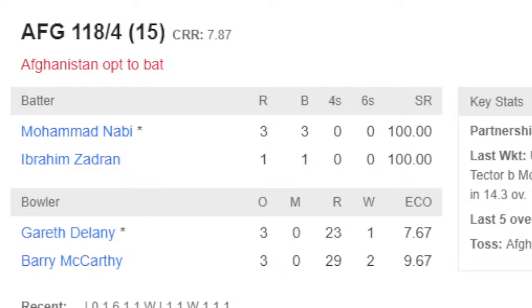Off a tick outside edge, and it's a good catch from McBride. Gareth Delaney gets the wicket, and Zadran, who was beginning to tick, had just put away a big 6 earlier on in this over, has to go. He goes for 15, a needed wicket for Ireland.